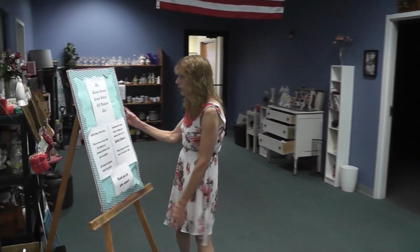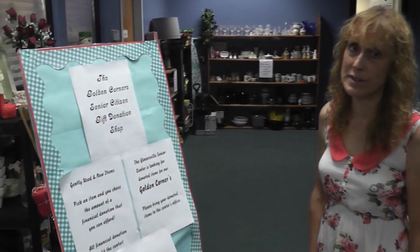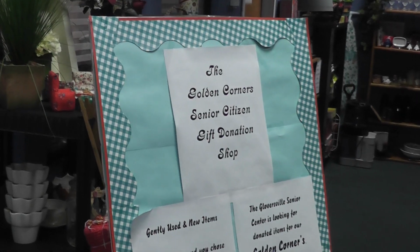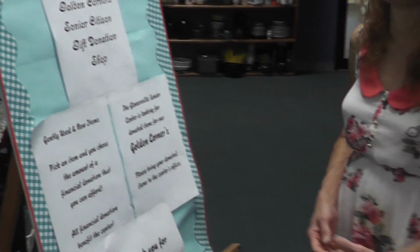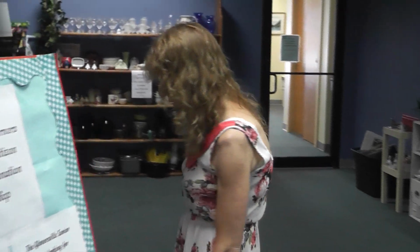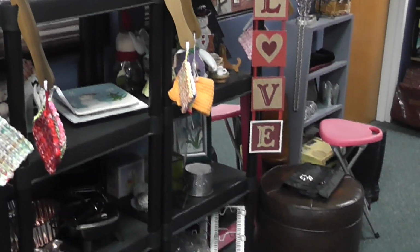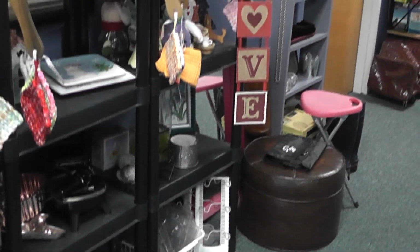This is our Golden Corners, which I have spoken about. This is our donation center where people can donate things that they're not using at home. It doesn't really matter what it is. We typically don't take bedding or any clothing, but anything else we're welcome to drop off to the center, and we will be more than happy to pick it up too if need be. And this is just a variety of things that we collect. And the seniors can come in and browse through and pick out some items that they'd like to donate. Like I said earlier, it could be a quarter or a dollar or nothing at all. If they don't have it, that's okay too.